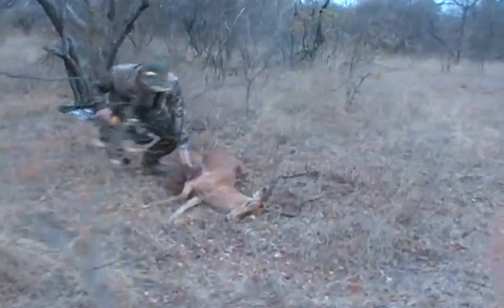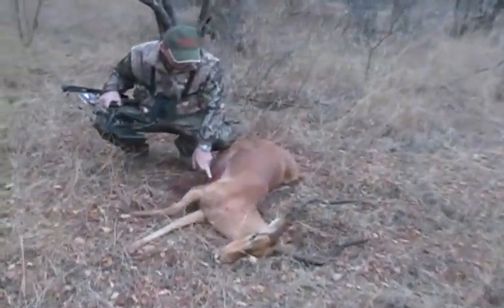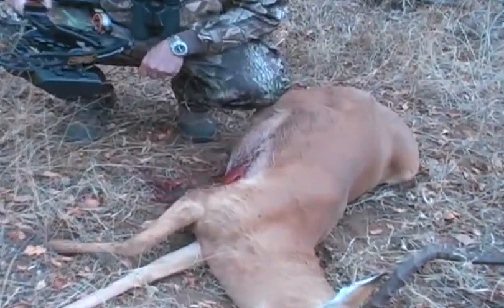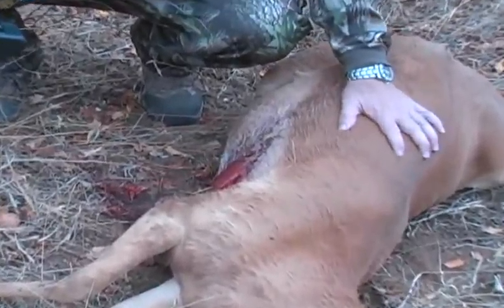Come take a look at this. Look at this. This is the entry hole where I hit him, real tight on the crease. Looked like, you know, right where I was aiming, right where I wanted to hit him.